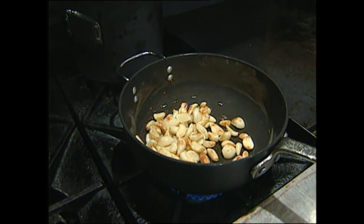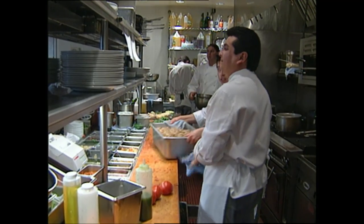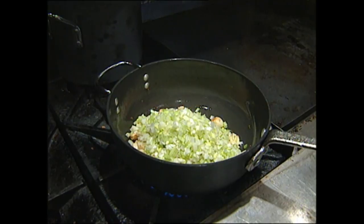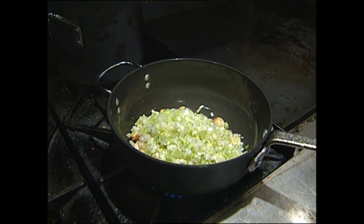At this point, we're gonna add our mirepoix vegetables. In this case, we're using a white mirepoix, which just means it doesn't have carrots. And it's gonna be onions, leeks, and celery. I'm using about one stick of celery, about half a white onion, and about one medium-sized leek.